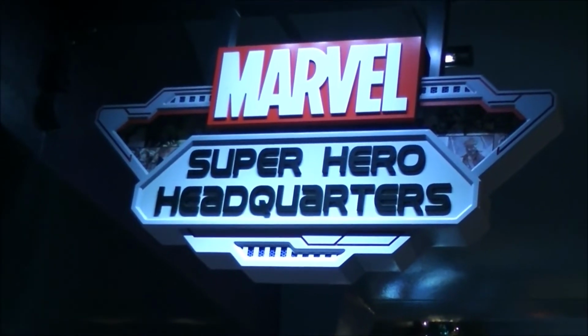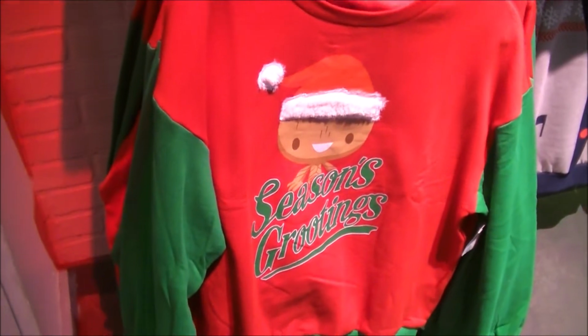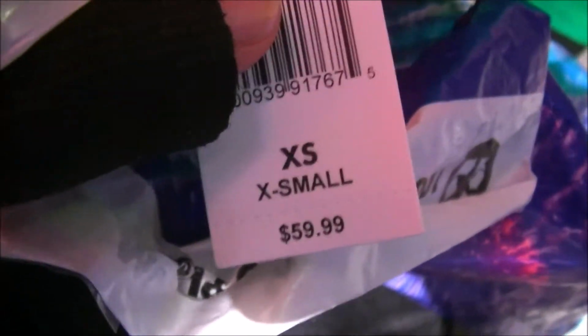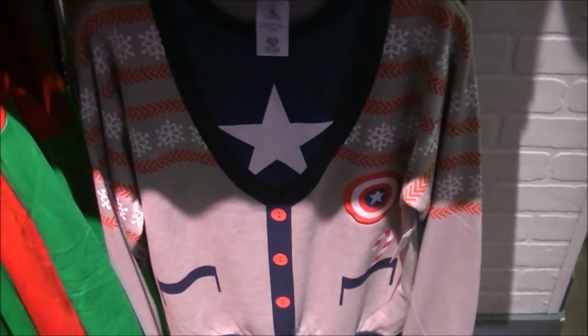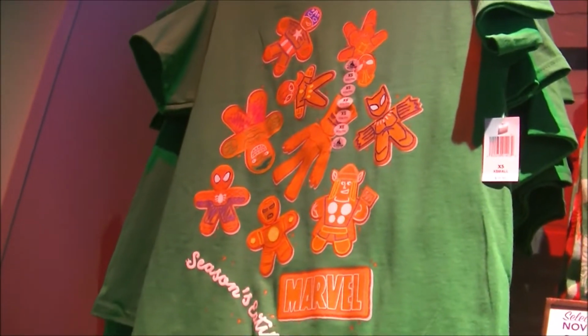Now we're heading into Marvel Superhero Headquarters, seeing if they have any Christmas merchandise. Oh, yes they do. They have a Groot sweater. Let's see, the price of this is $59.99. And they have a Captain Marvel Christmas sweater, and that also is $59.99. And they have a kid's shirt with Groot.